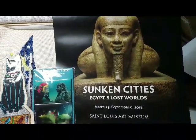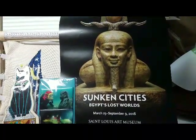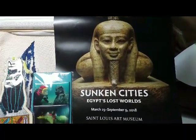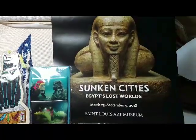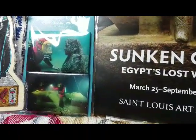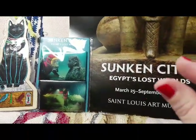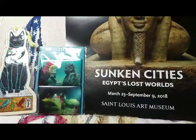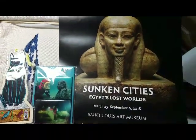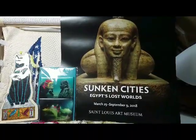two towns in Egypt that were sunken under the water, and they found all the stuff, and they dug out only, I don't know, 10 or 20% total, but you can kind of see how many items were giant size. And there were some super tiny that you had to have like a magnifying glass to see all the details carved in the gold and things like that. So I'll put some pictures here.